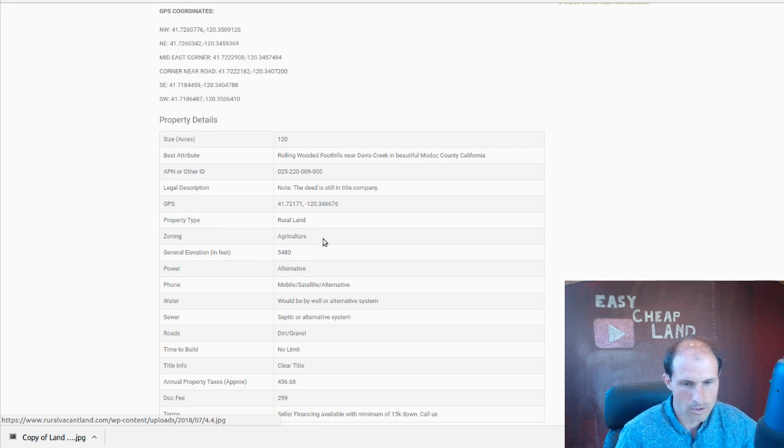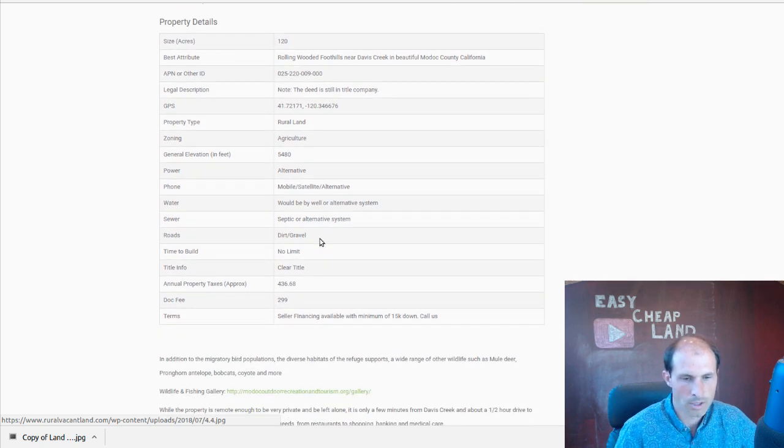Looks like zoning's agricultural. Usually that means it's easier to go build a house on it because you don't have to comply to the residential zoning. Usually, most cases, in my experience, it's been easier. Lots of places. I don't know about Modoc County, but that would be my guess. So road, dirt, gravel. No time limit to build.